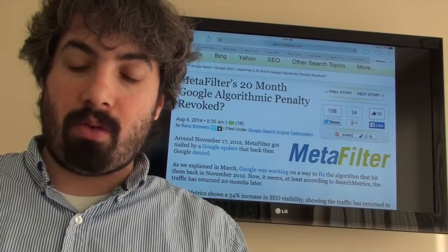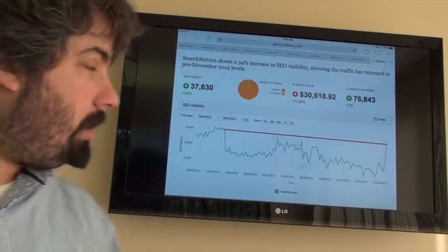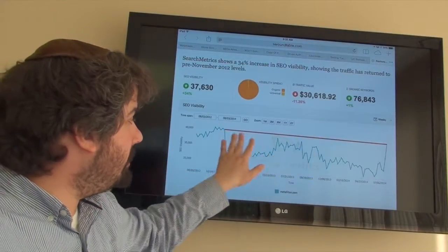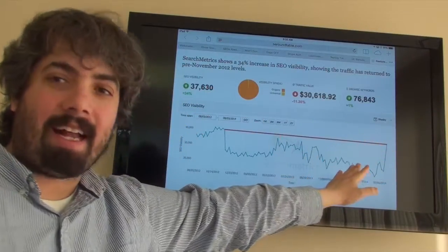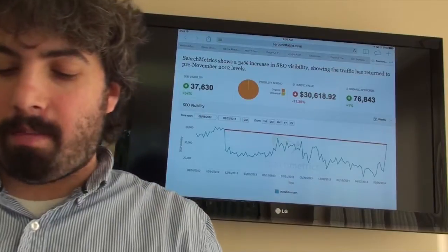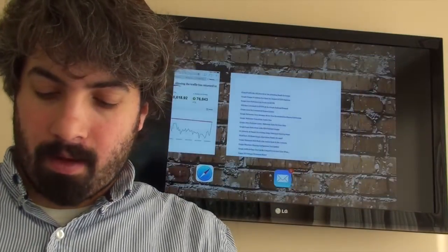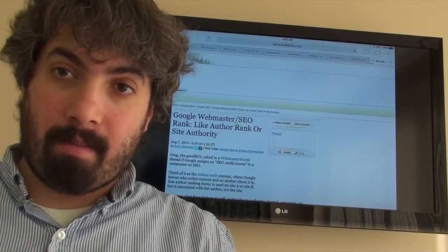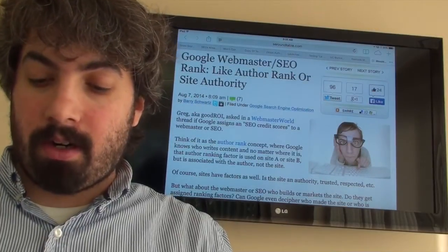Metafilter seems to have come out of the Google algorithm penalty that affected them back on November 17th, 2012. So you can see here, their search metrics traffic dive. Something's going on over here, but it's still a downward trend. And then all of a sudden, this past week, it jumped up to almost exactly the same levels as it was originally before November 2012. Google and Metafilter have not responded to my comments asking for more details about that.